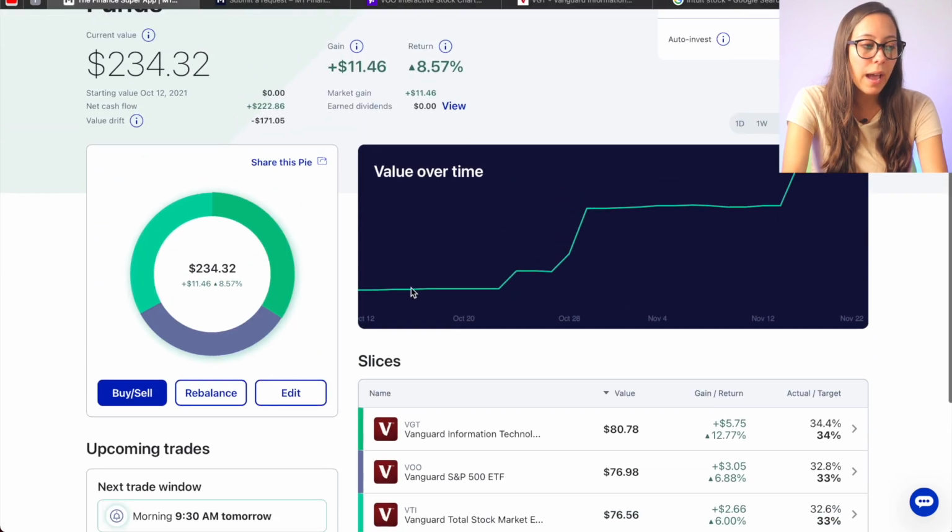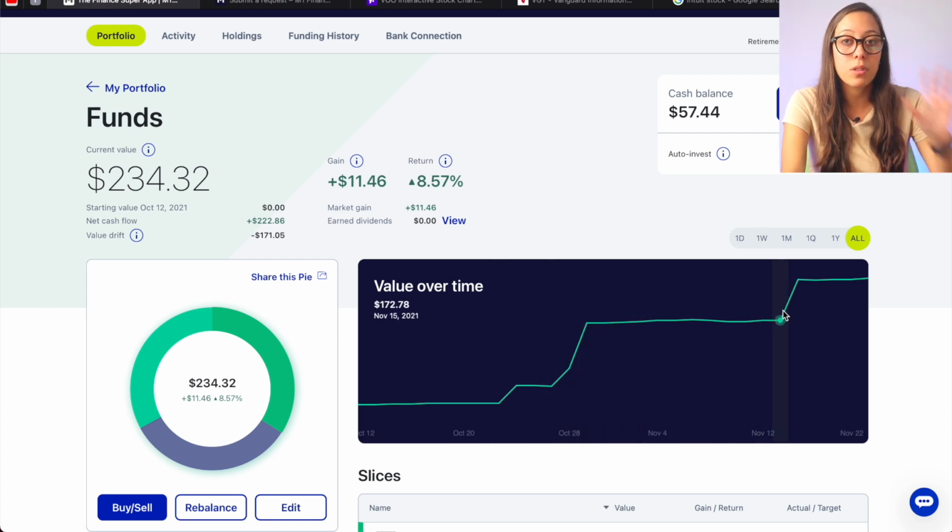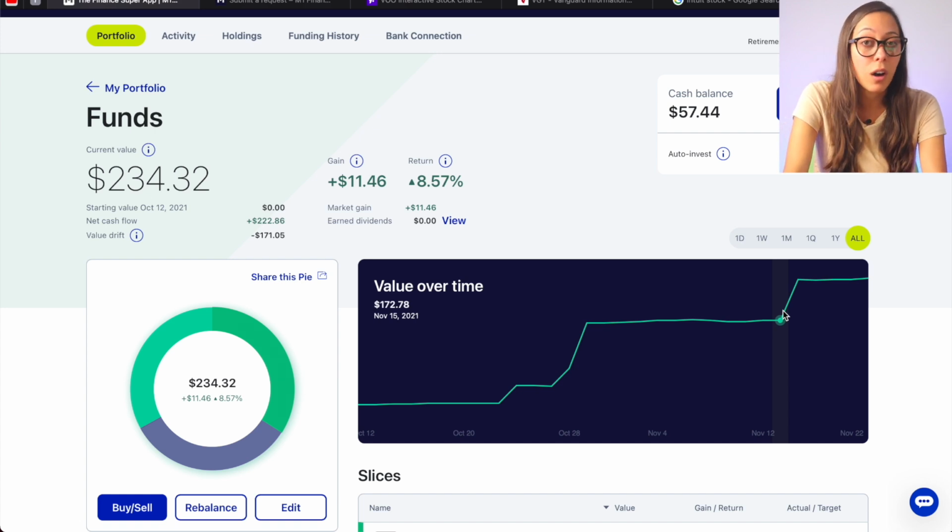As we can see, I have a nice return as well of $11.46 from the $222.86 that I invested at the beginning. And we can see that I started investing in this pie back on October 12th, and since then it has been going up nicely, as again the stock market for these kinds of companies and funds has been doing pretty well, not for non-profitable and growth companies because of inflation and everything that has been happening, but still it has been doing very well for these companies.